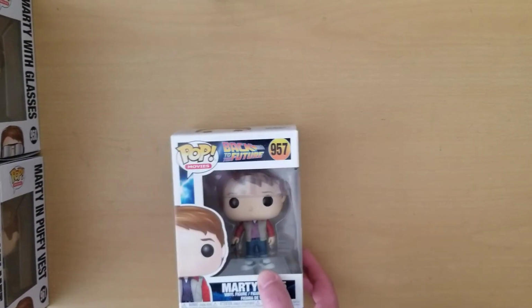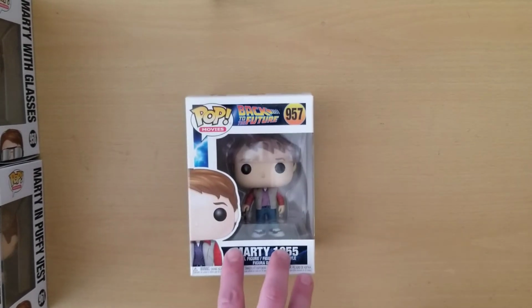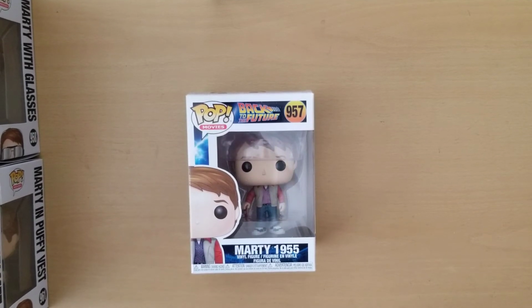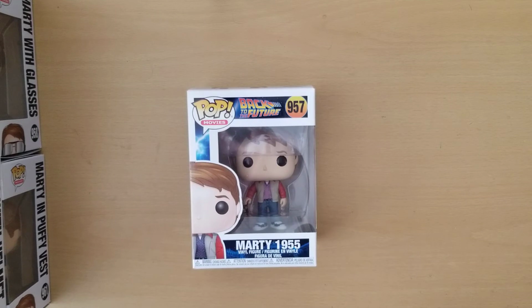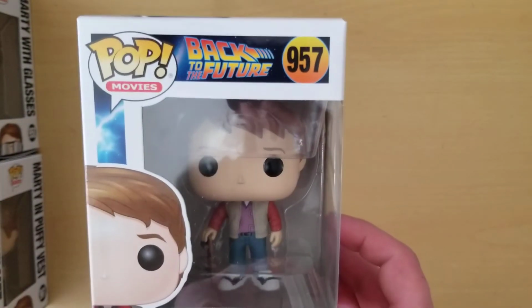Next up, talking about the accessories and the small details. 1955 Marty. So this is when Marty has to blend in as he spends time while Doc tries to figure out how to get him back to his current time with the DeLorean. So Marty has to blend in, and everybody remembers the iconic scene where Marty goes skateboarding.